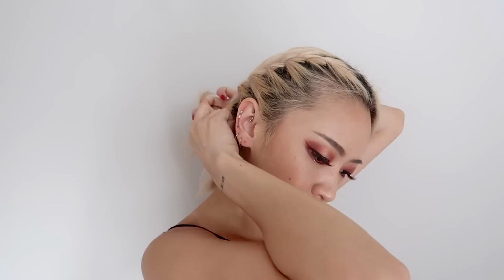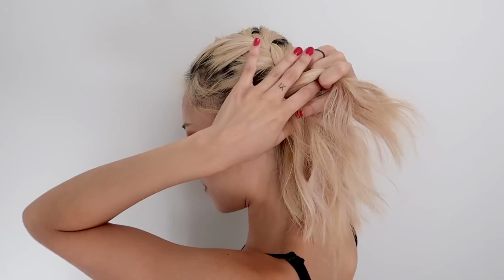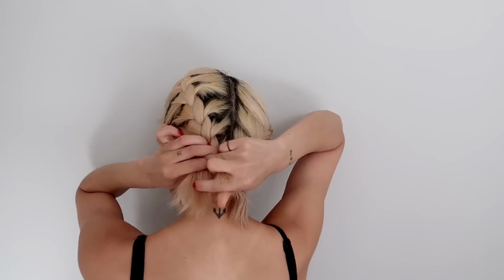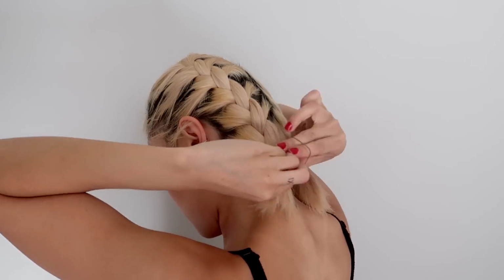These braids are great for working out or hiking, anything with lots of activity really, because it keeps all the hairs out of your face. Also, if I wear these braids, that probably means I'm on day 5 hair.